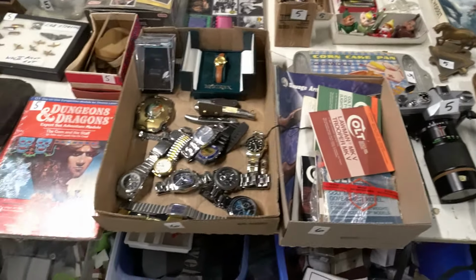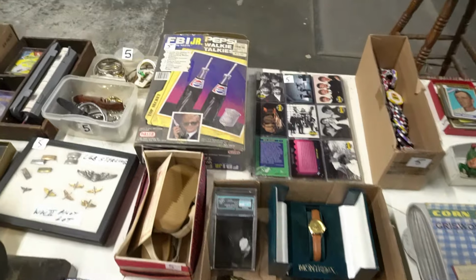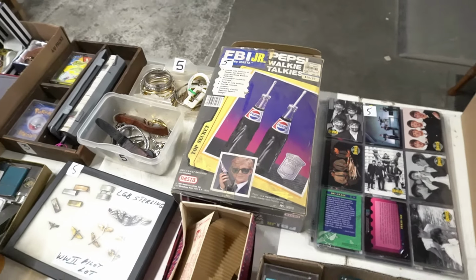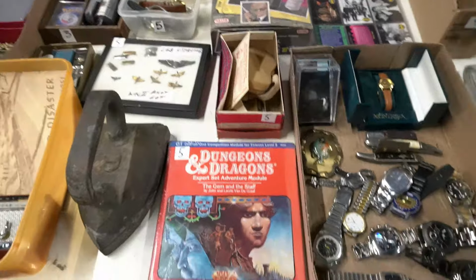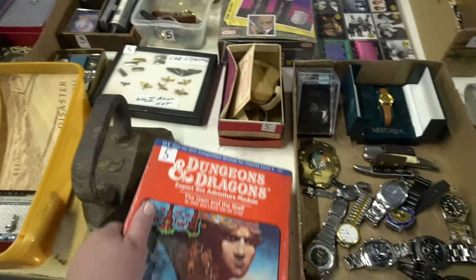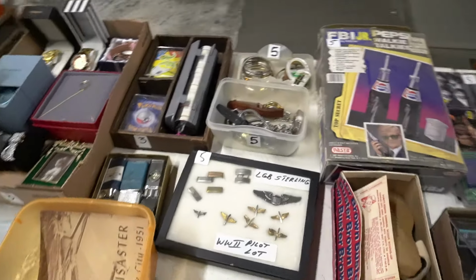cameras, gun stuff, watches, FBI Junior, Pepsi walkie-talkies. Yeah, just like they use in the FBI. More of these Dungeons and Dragons modules, shrink wrapped. Whew. It's going to be a great auction.